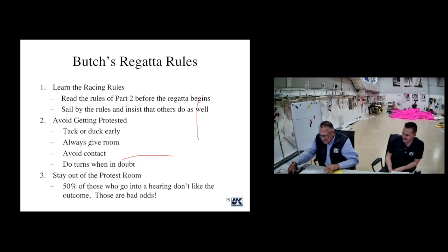And one last thing I would leave you with. If you're having trouble sleeping, keep the rule book by your bedside table. And in 2 minutes of reading, you'll be asleep.